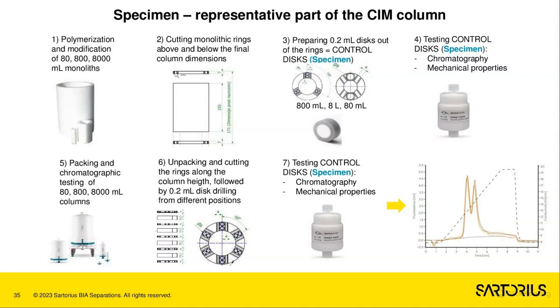And we decided now to have a similar approach as with porous particles. So take a small sample from here, take a small sample from here, maybe also from here and from here, and put it into an O-ring. So we have a special tool to cut with very precise measures and also not to damage or fracture the monolith to get these discs, put them in the O-ring, and then we pack a small column. We call this a specimen. Why? Because it should basically give us an idea if this piece of the monolith or this piece of the monolith corresponds to the property of the complete column. So we had to basically perform quite a number of tests to prove this, which we did.